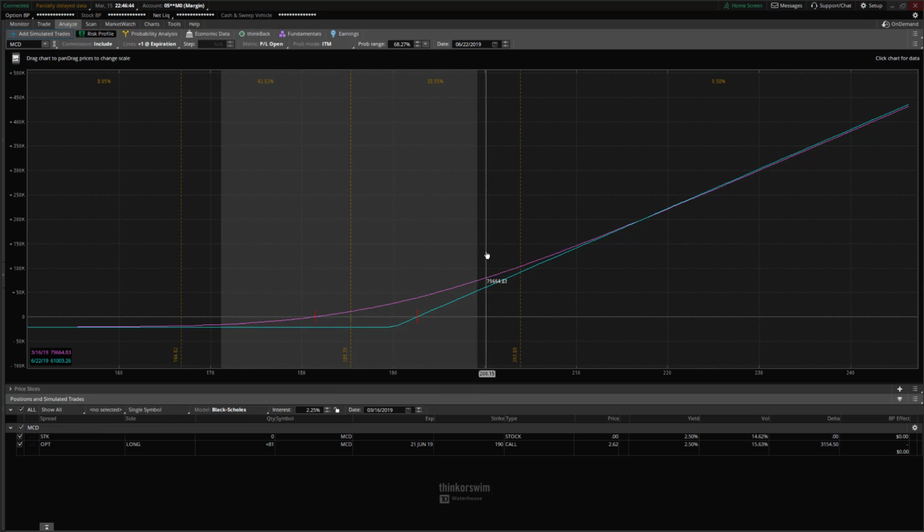At expiration will be about 60. If we get to $210 a share, it'll be $145,000 profit, or around 140 at expiration. And if we get to $220 a share, a more lofty upside target, we'd be looking at $220,000 of profit. And again, this is off of an initial position that was $21,000.